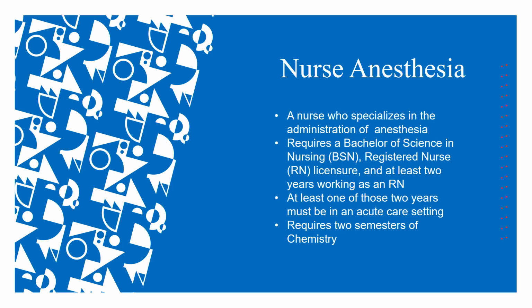One of those 2 years has to be in an acute care setting, so something like an intensive care unit, a NICU, a PICU, something like that. The only other difference between the bachelor's requirements and the nurse anesthesia requirements are the chemistry. The Bachelor of Science in Nursing only requires 1 semester of chemistry, whereas the nurse anesthesia program requires 2 semesters of chemistry. But everything else is exactly the same.